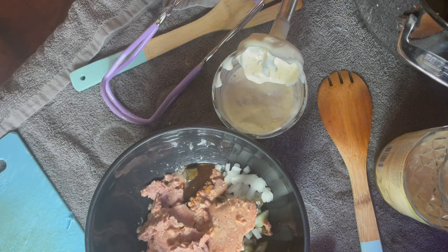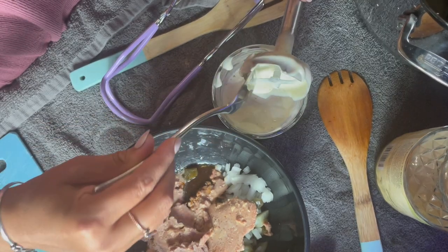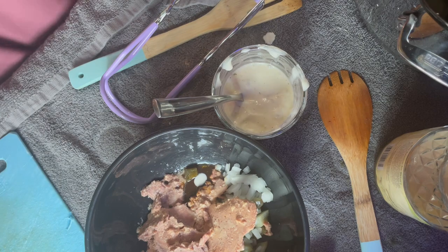I add pickles and onions and then Worcestershire sauce. My brother used to always just eat a can of tuna with Worcestershire, so that is why I put it in there. It just reminds me of him, the smell, I guess.